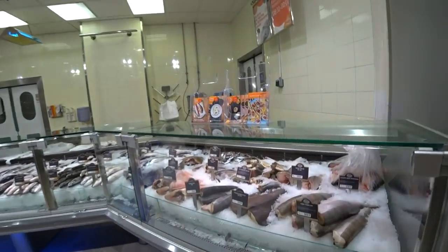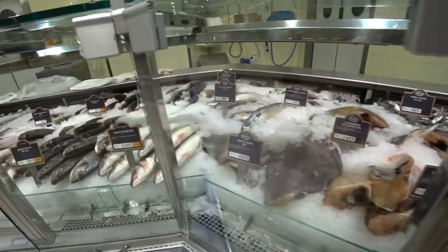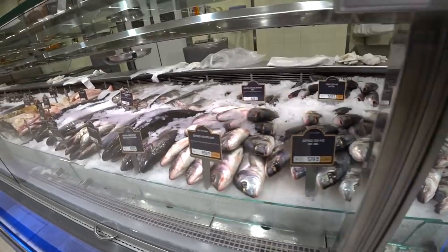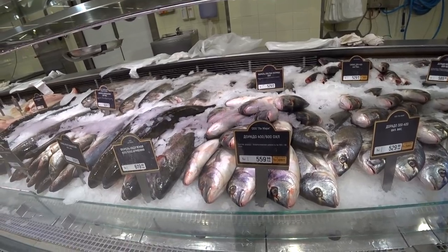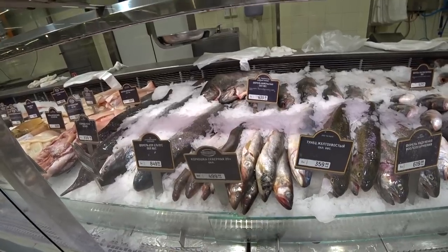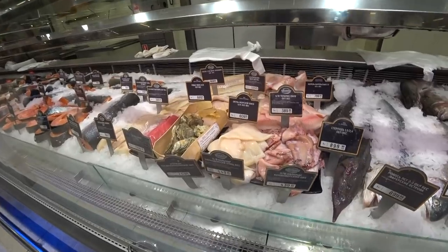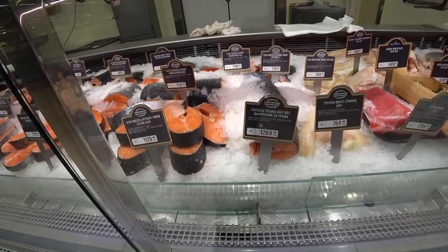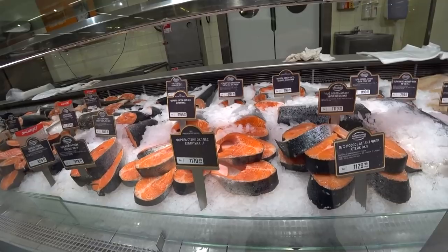Here is a very big fish department and also a rather good meat department. All the prices for 1 kilogram. 1 kilogram is about $10. Salmon is $20 for 1 kilogram, for 2 pounds. So, 2 pounds, $20.